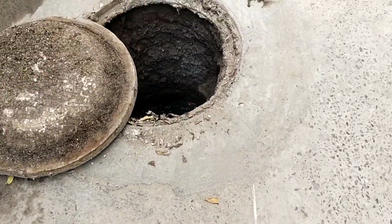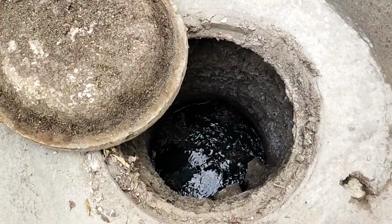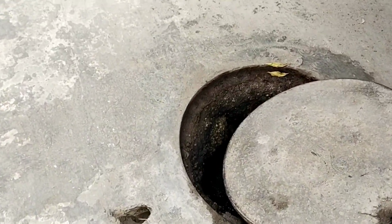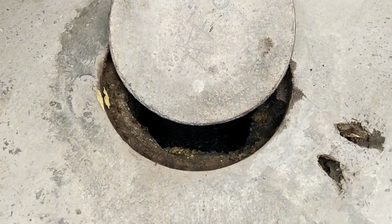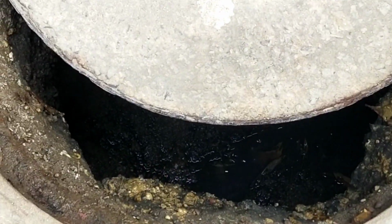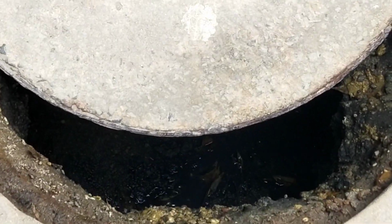The span between two manholes is very short. It's about 20 feet, which is rare. I am sure the sewer line must have been laid by the residents themselves, not by the government. Because where the department lays a sewer line, the span between two manholes is at least 50 feet, and here it is only 20 feet. This manhole has also gone empty. Sewage has flowed, and there is no trash here also.